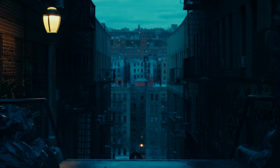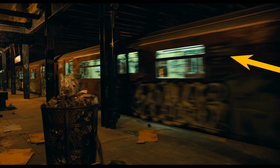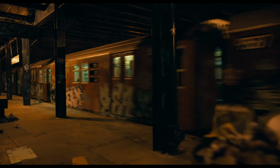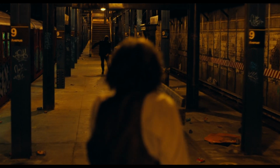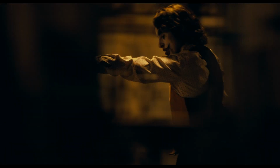Although it's already night, and we assume that shots should be color graded with blue, we see that streets suddenly turn extremely yellow, even mixed with some reddish shadows. The blue color was completely removed, justifying that now Arthur is in control of the situation and power.